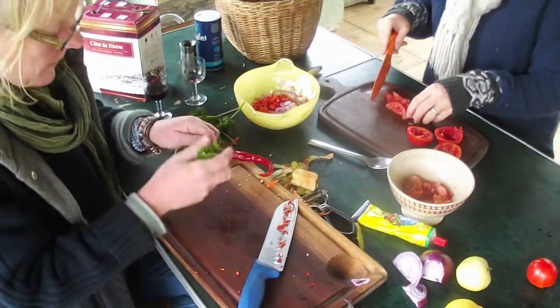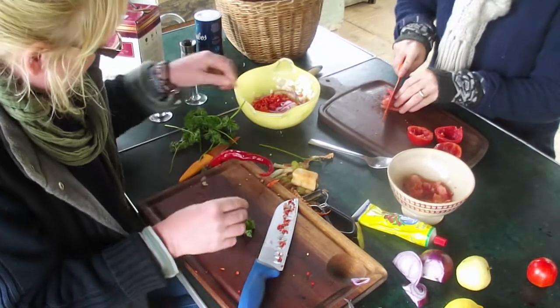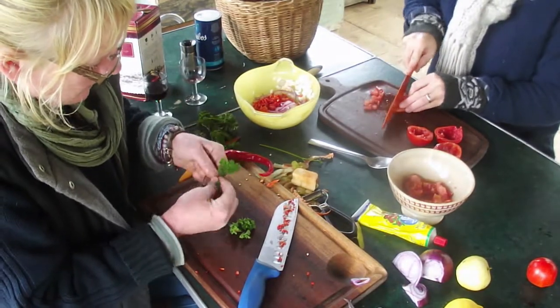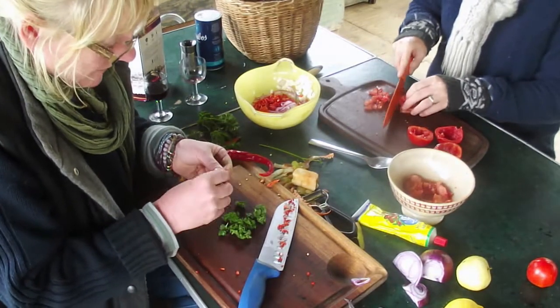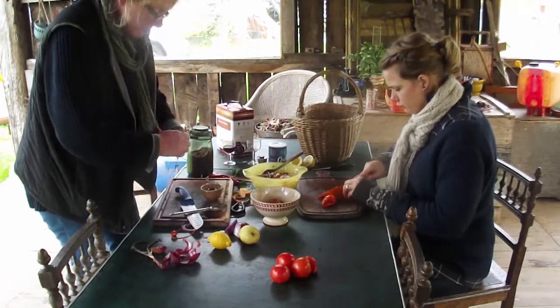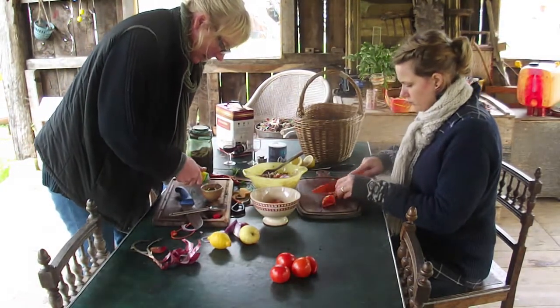Salé sucré. That's probably one of the best combinations, isn't it? That's pretty nice, isn't it? And a whole load of parsley, some salt, and some pepper, and that's it. That's it. Alright, well I'm going to put some harissa in and thin it down with a little bit of our tomato juice there.